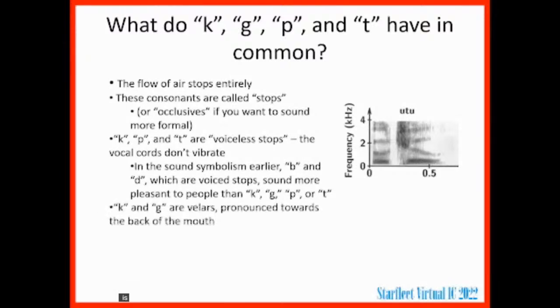Now, g is a voiced stop, like b and d, and yet it's often regarded kind of negatively too. This seems to be because k and g are what we call velars. They're pronounced with the back of your tongue raised up towards the roof of your mouth. And it's some of these sounds that are pronounced farther back in the mouth that are described by people as guttural. A sound like kh, which is also pronounced farther back and that we don't have in English, is one of the sounds that English speakers often find harsh in German.